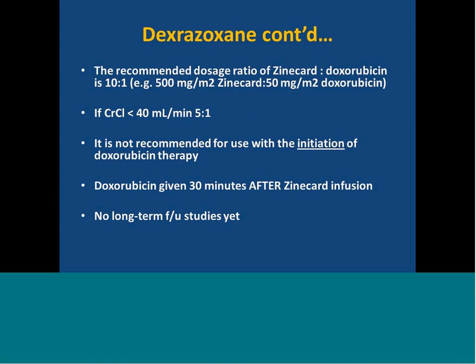How do you give the dexrazoxane? It's a geometric dosing. It's usually a 10:1. If you're going to give 50 mg per meter squared of doxorubicin, you would give 500 mg per meter squared of Zinecard. And if your creatinine clearance is less than 40, which is a question as to whether you should even be giving anthracycline, then you would decrease the dose to a 5:1.